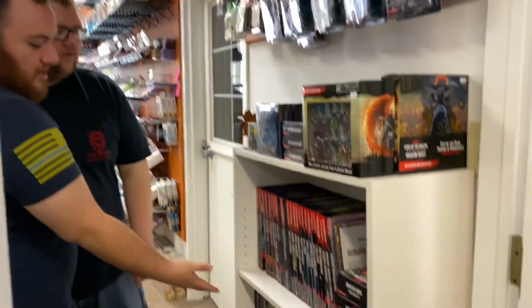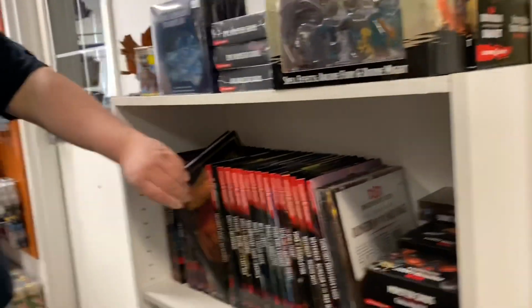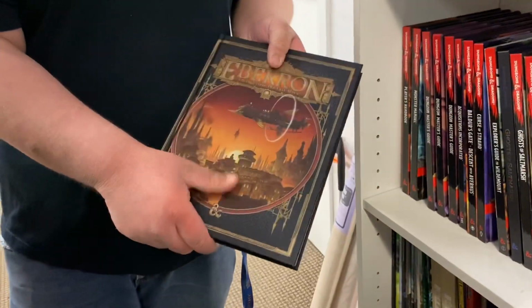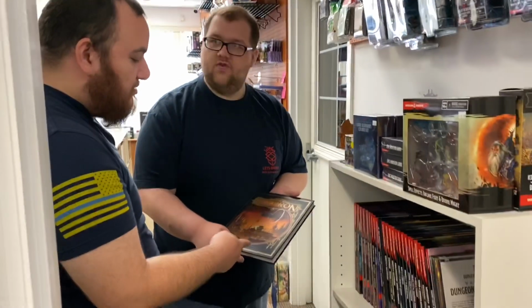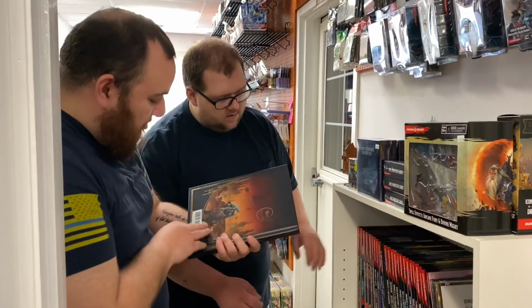All your books that you need. We try to have at least one of every 5e book available at all times. We also have the store exclusive special covers. No additional charge on these guys. These are the same cover price that you would pay for the normal. Wait a minute, you mean the store exclusive? Yeah, so you can only get these exclusive covers at hobby stores. No way, really? Yeah. That's actually cool. You really can't get that cover at Books-A-Million.